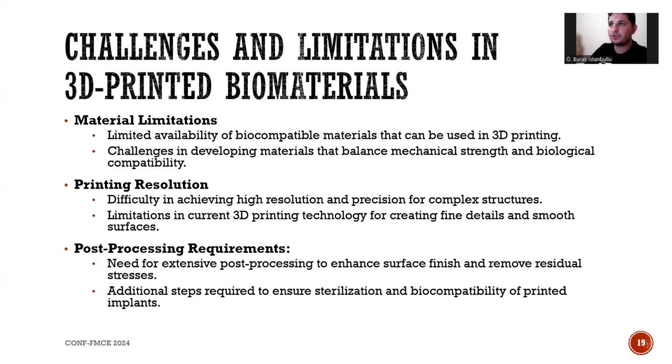As we continue to explore the advancements in 3D printed materials, it's essential to also address the challenges and limitations we face in these innovative fields. One significant challenge is the limited availability of materials that are both biocompatible and suitable for 3D printing. While progress has been made, there is still a need for a broader range of materials that can meet the diverse requirements of medical implants. Developing materials that balance mechanical strength and biological compatibility is a complex task. The materials must be strong enough to perform their function while also being compatible with the body to avoid rejection and promote healing.